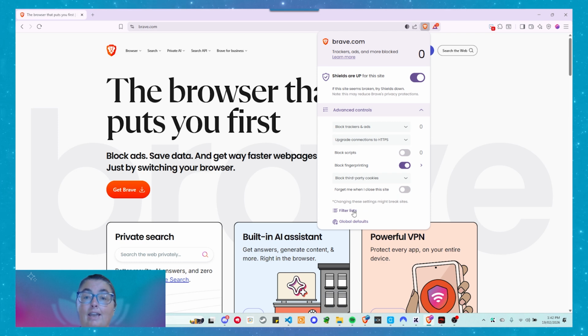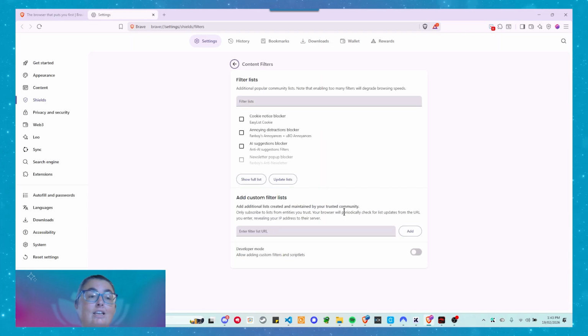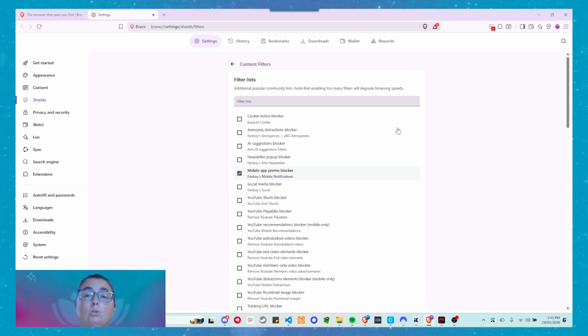The other thing that we have are filter lists. Now, if I click on that, this is actually a global setting. And you can find that by going to Brave settings, Shields over here, and then under Shields, content filters. You'll see you've got a whole heap of filters. Show full list, a whole heap of lists that have filters built into them.